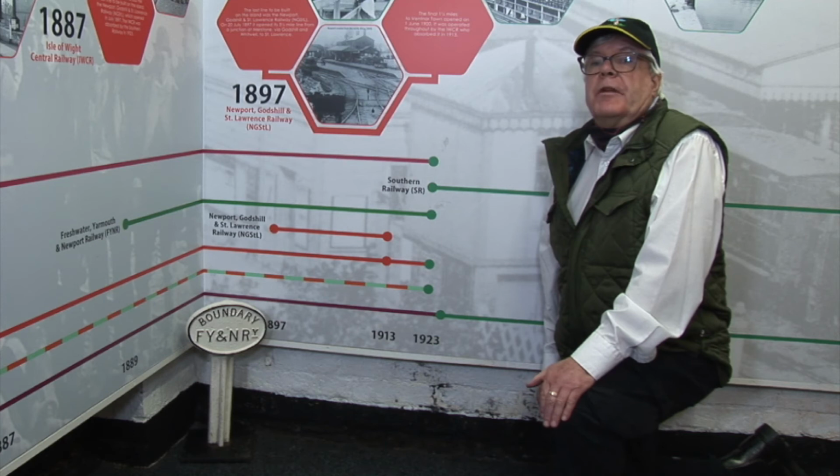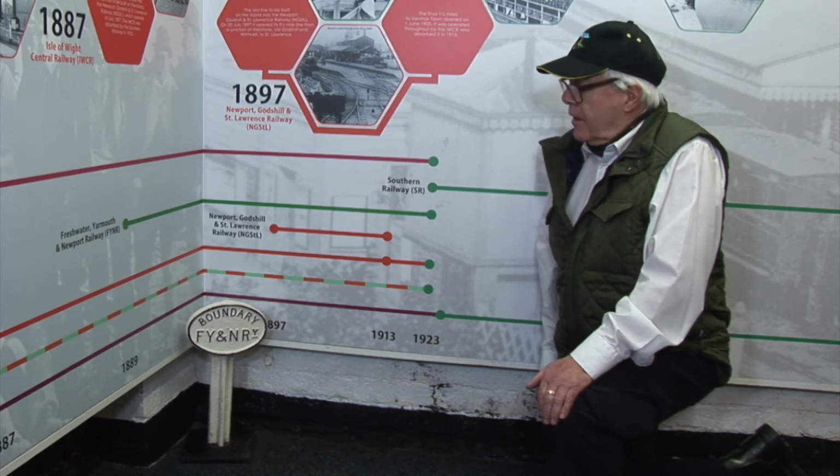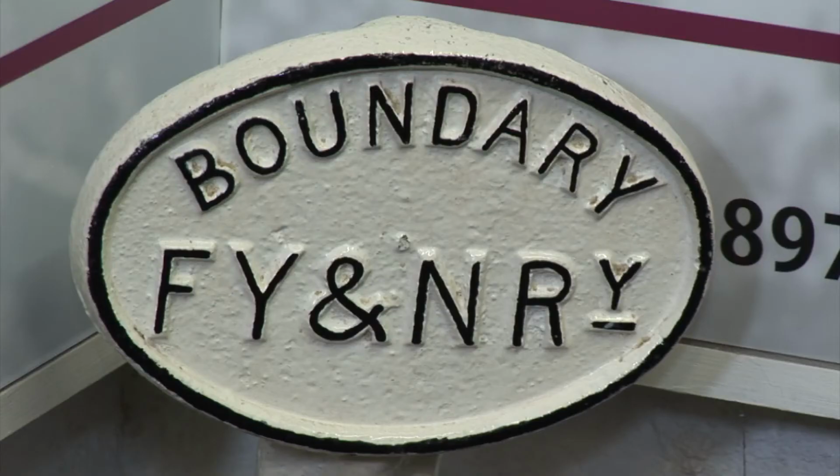Large railway companies had boundary marker signs in great number. The tiny Freshwater, Yarmouth and Newport Railway would have had very few, and this one is a rare survivor.